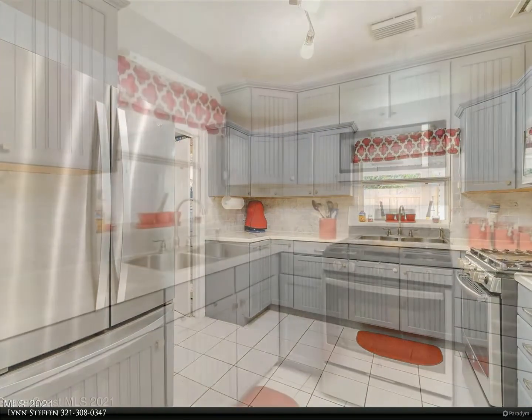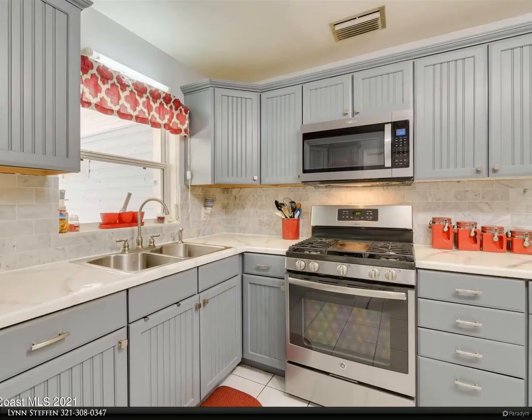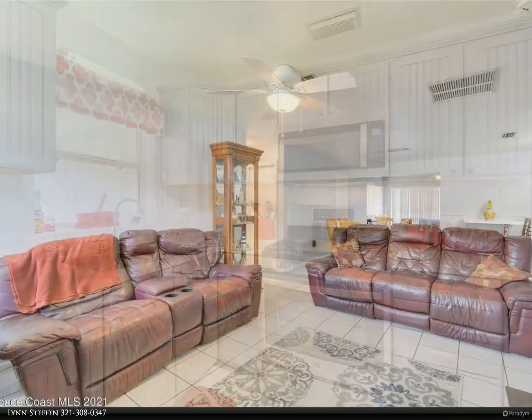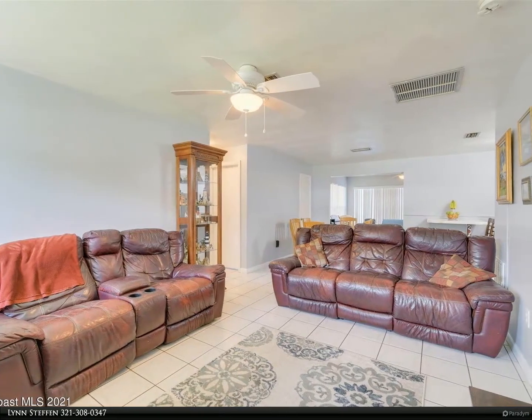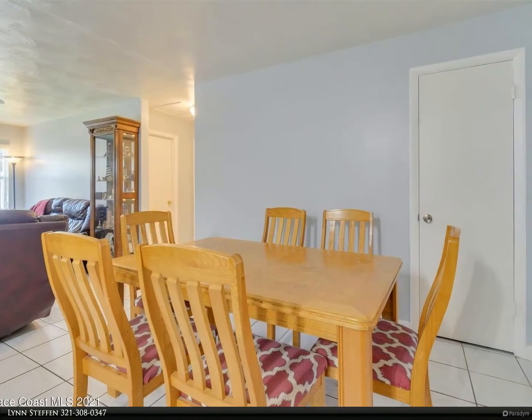Air conditioner 2013, water heater 2014, newer windows and shutters. Split bedroom floor plan, updated bathrooms, electric for generator hookup. Fabulous backyard with covered patio area, privacy fence, landscaping and a big swimming pool.